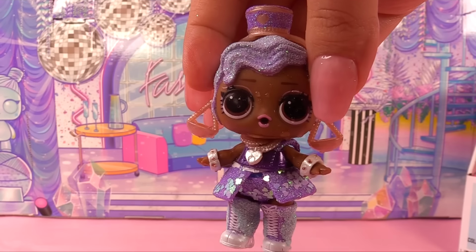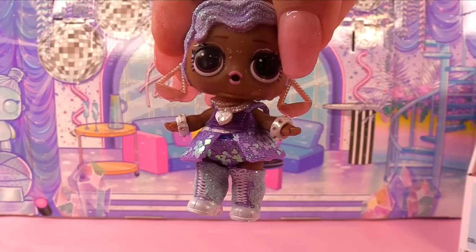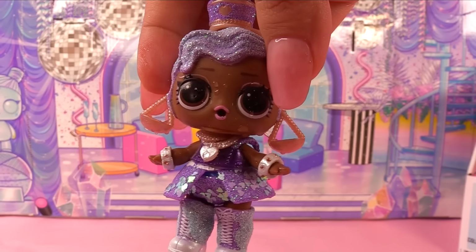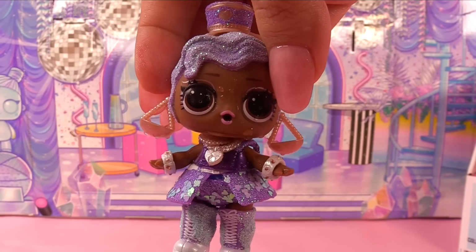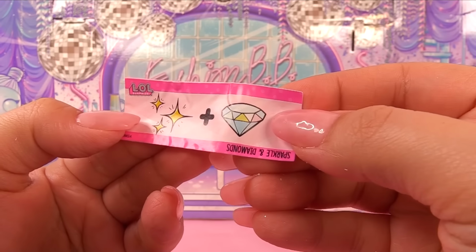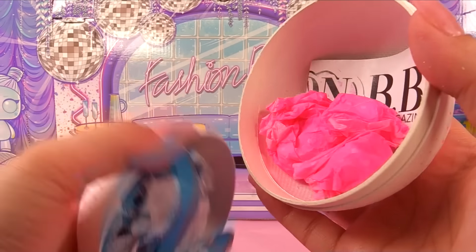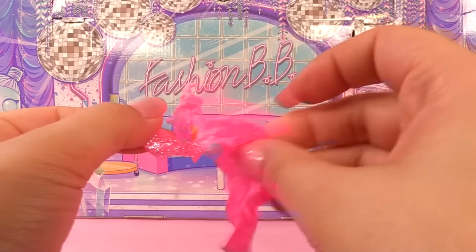She's right. She's got double necklaces, two super heavy scale earrings, and a whole bunch of layers on her outfit, plus two studded wristbands. Secret message is the same one. Sparkle and diamonds. Is it the same one? Don't be Classique. Maybe not. Should be a brand new.